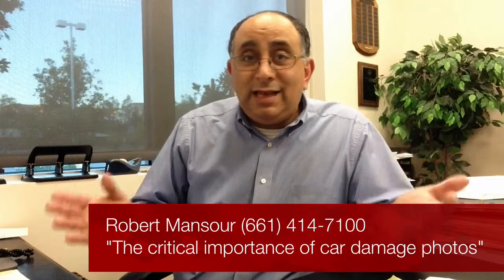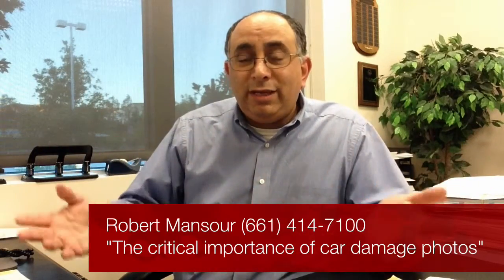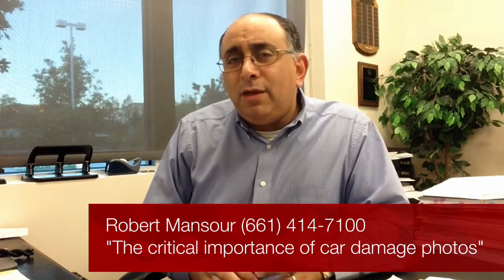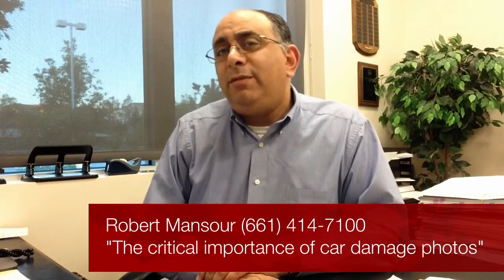Now, in some cases, that's not going to be a problem. There's so much damage, all the windshield is broken, and it's really not a big deal. But in the more subtle cases where there was a strong impact, but it's hard to tell, one of the ways that you can do that is by taking very good photographs of the damage to your vehicle.